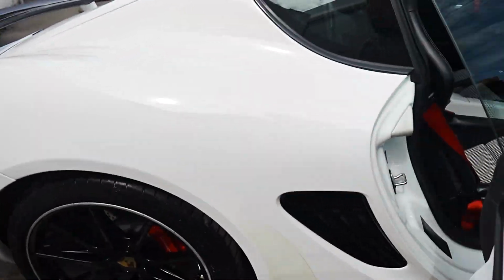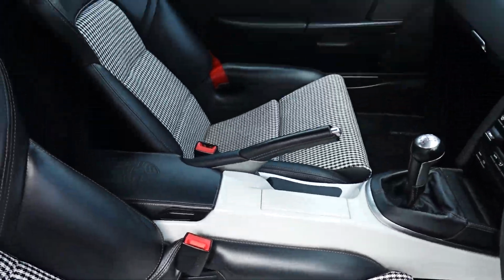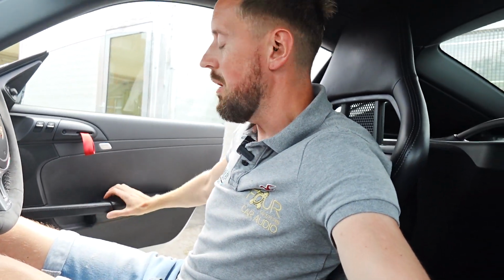It's a cool one, and what I like most about it is not the white and black exterior, but the white and black interior. Those seats are dreamy. I love those seats, proper cool spec. You've got to be brave to spec things like that, but I like it. Not quite green over tan like my favourite, but still epic.